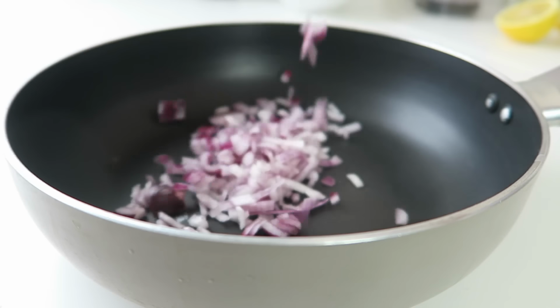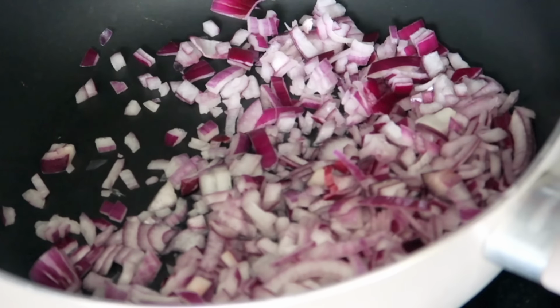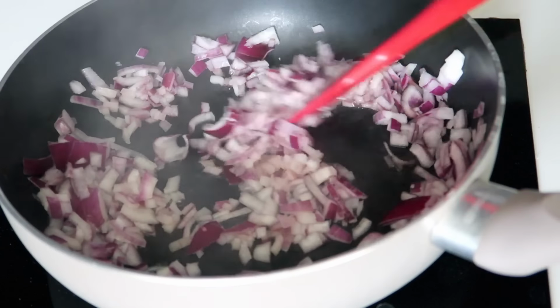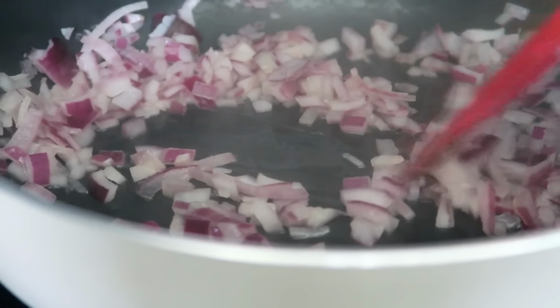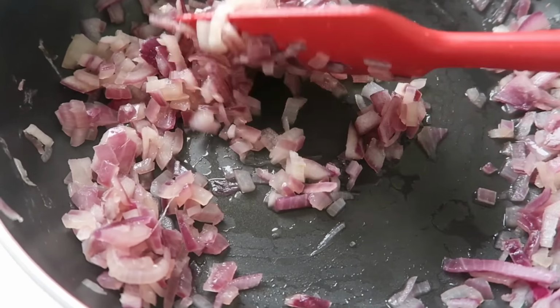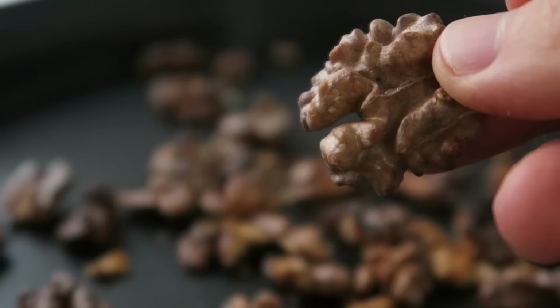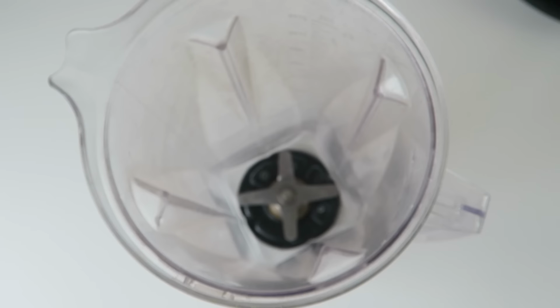Then I take a pan, I put them in, and I'm simply adding a few tablespoons of water to cook them until they're soft. It shouldn't take more than like 5 or 10 minutes or something. Then that's how the walnuts come out of the oven. Do not burn them. I repeat, do not burn them.